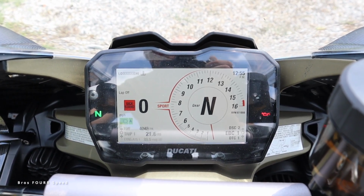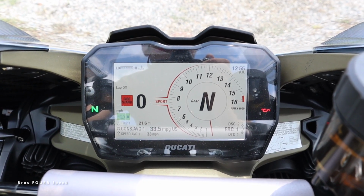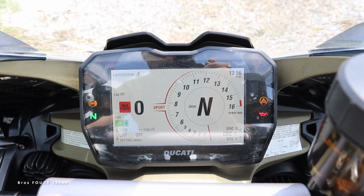You also have your odometer, there's trip information, and then fuel averages. Looks like so far this is averaging around 33.5 mpg. I'm not sure the riding style for that number. You have the outside temperature and a few other things to control.